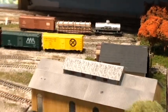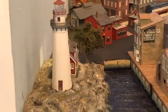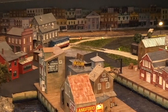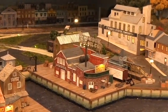The main room is 12.5 by 28. From there it goes through a wall on one end of the room to an area about 5 by 5 at the bottom of the stairs. Perfect for a harbor scene. Going through that wall to the other side of the harbor brings you to one of 2 helixes. At the other end of the main room, the layout also goes through the wall to access a staging yard, a second helix, a coal mine, and a limestone quarry that I just began building this summer.